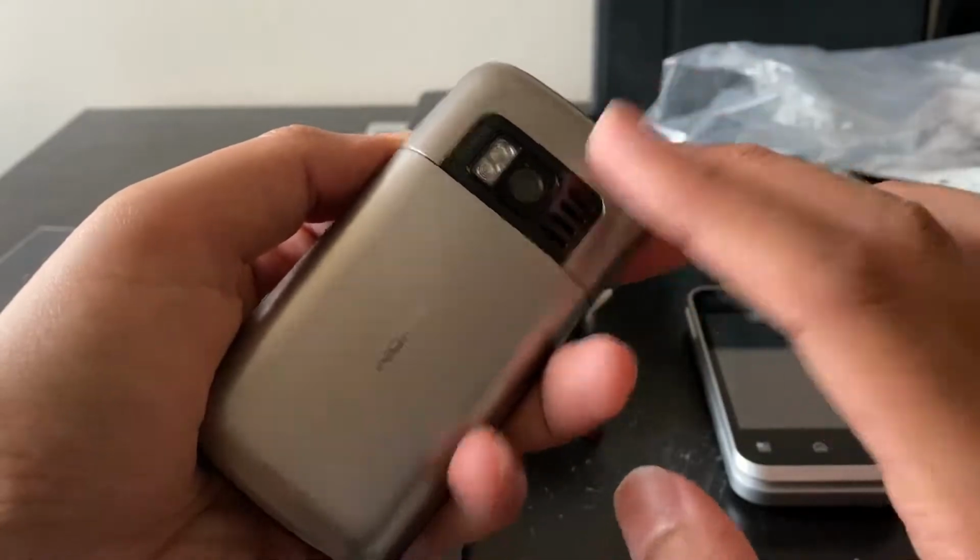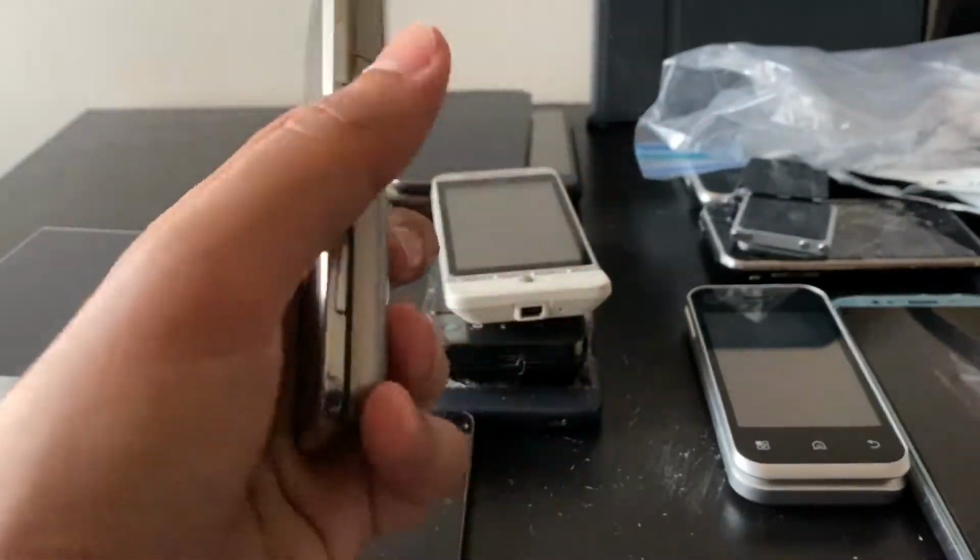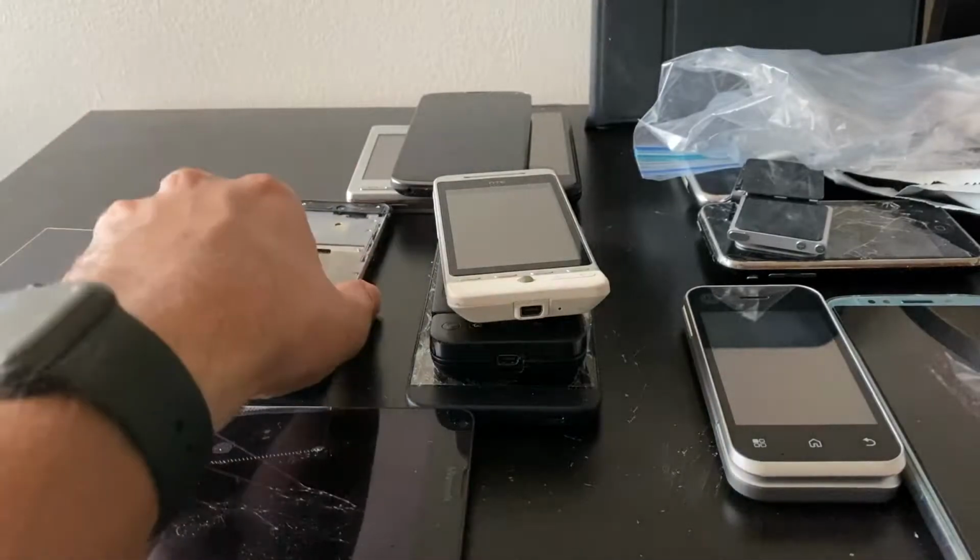Dual LED flash, 8 megapixel camera. Nokia's really good cameras from back in the day. Let's leave that to a side.